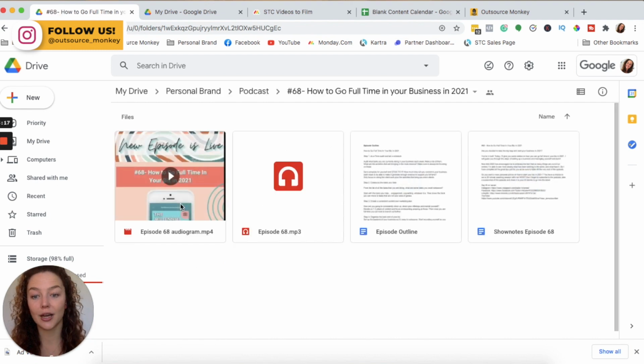But if we dive into one of these subfolders, then you'll be able to see everything that we need for the podcast episode is kept in this folder. So anytime that anyone needs access to it, it's in this folder. So we've got the audiogram, the audio file, the episode outline that I write before I record, and then this is the show notes that my podcast manager writes.